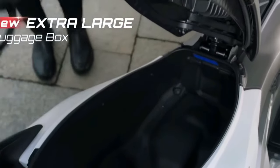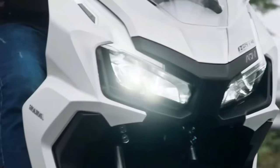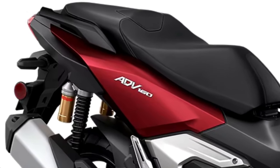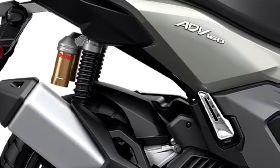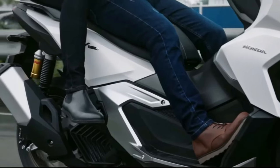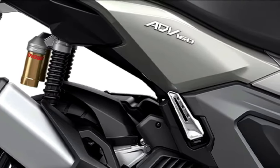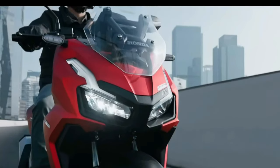Lighting. LED lighting not only improves visibility, but also reduces power consumption, contributing to the scooter's overall efficiency and modern aesthetic. Sound. Honda pays attention to acoustic design, ensuring a pleasant exhaust note that complements the riding experience without being intrusive.